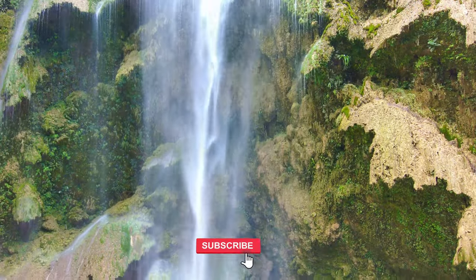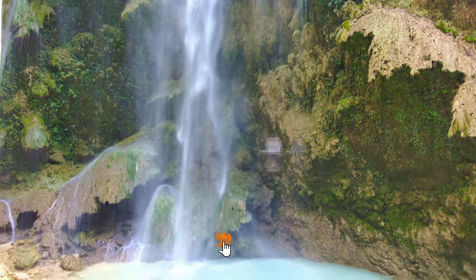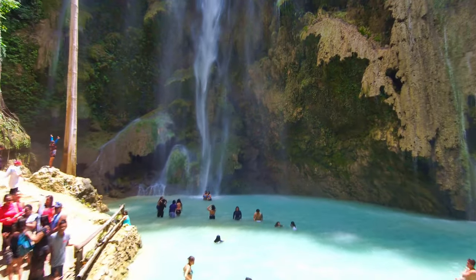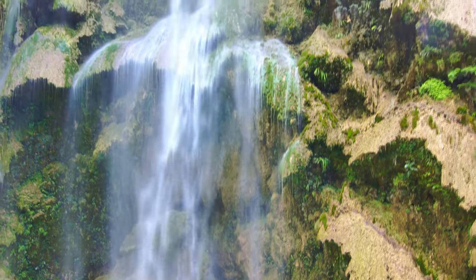Tumalog Falls shows a big cliff where many waterfalls come together into a large but not so deep pool. It's shallow for swimming, but perfect for cooling off or dipping your feet. Even after a dry spell, the falls still splash down strong. It's a spot that's perfect for some stunning photos.